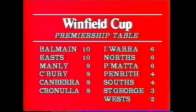Now, the premiership table, Balmain and East sharing the joint premiership lead on 10 points. Manly Warringah and Canterbury, Bankstown and Canberra, Cronulla, all well and truly up there. And not far away, the group of Illawarra, Norths, Parramatta, Penrith, South, St George and West certainly struggling at this stage.